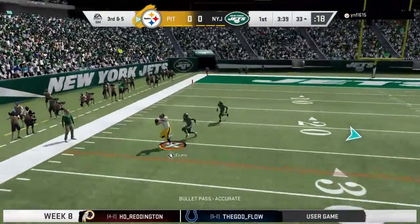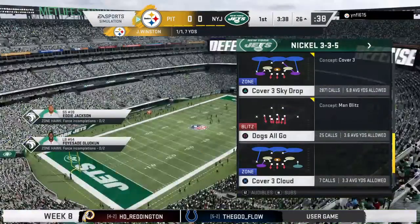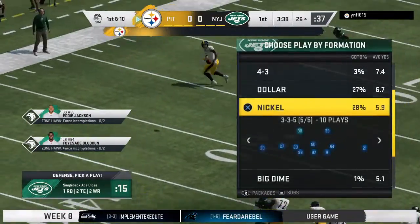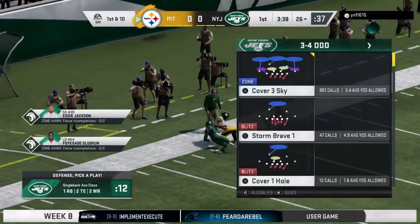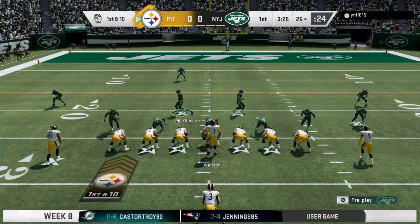From the gun, Winston. He's got Evans. That one good for 7 as this long drive continues and the chains move again. Nice job keeping that opening drive alive, and they're in plus territory, that part of the field where you really want to convert on 3rd down.